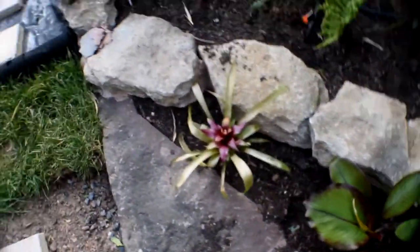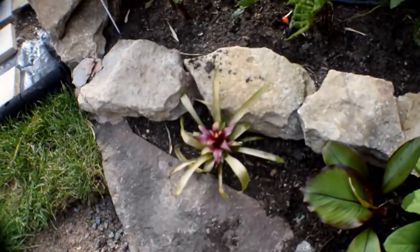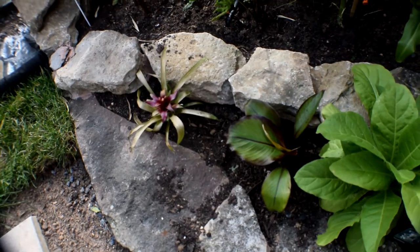Bromeliad's not doing well. The actual one in the vertical garden over there is doing better. I don't know if you can see that, but I might have to move him, put him in a pot and just let him recover somewhere inside.